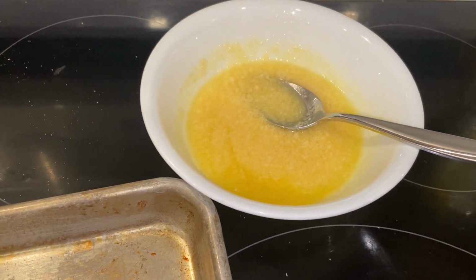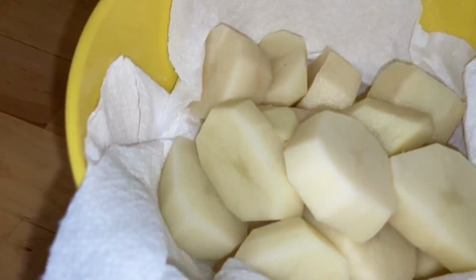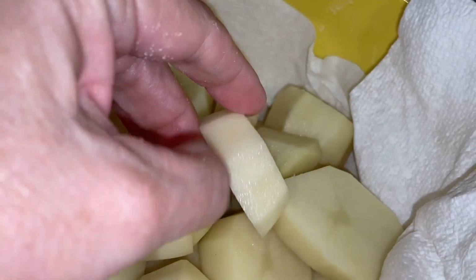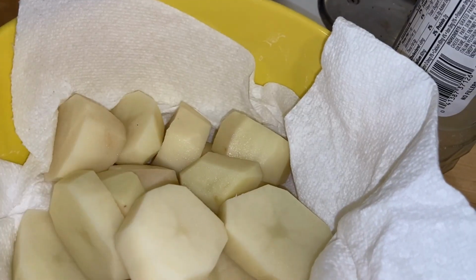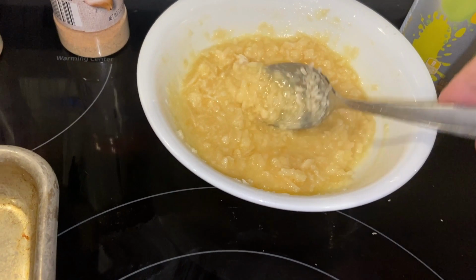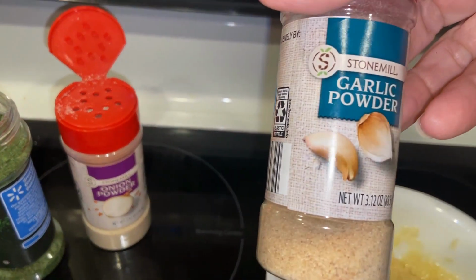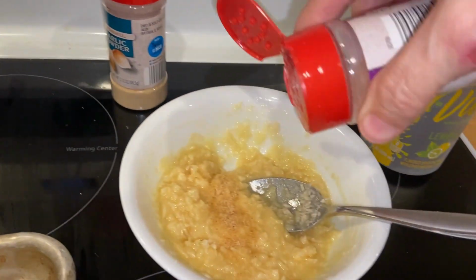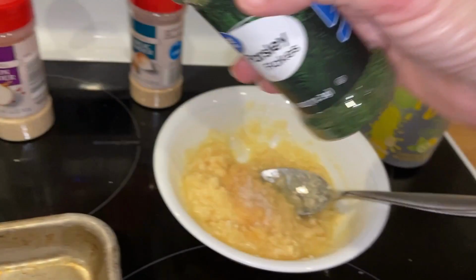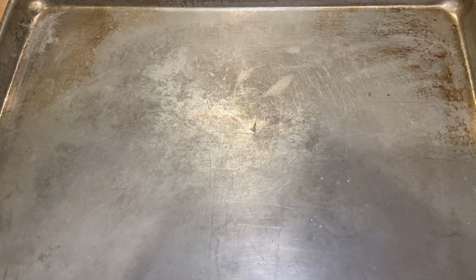You mix up butter and Parmesan cheese, and you lay the potatoes on top of it. They use the sliced potato, or the little small potatoes that you cut in half, but I didn't have any of those, so I just used some regular potatoes and cut them into chunks. So that's just butter and Parmesan cheese, and now I'm going to add some garlic powder and onion powder to it. I'm also going to add some parsley. But you just mix that together and you put it on the top of a sheet tray, and then you put the potatoes on top.